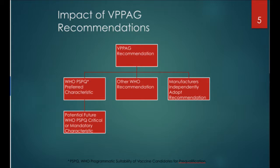The other is that they might become part of another WHO recommendation or guideline. And the third is that vaccine manufacturers might choose to independently adopt VPPAG recommendations. So now I'm going to give you quickly an example of each of these mechanisms.